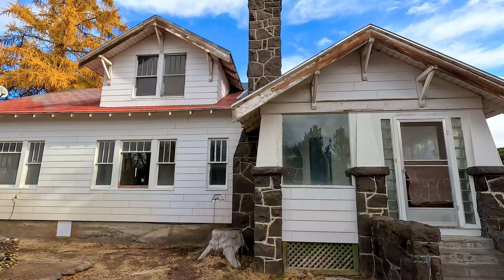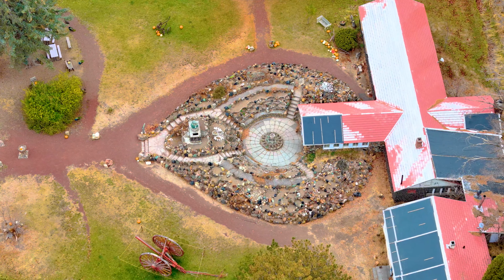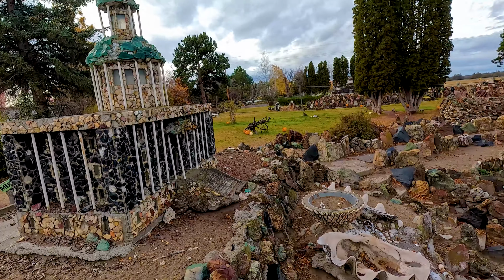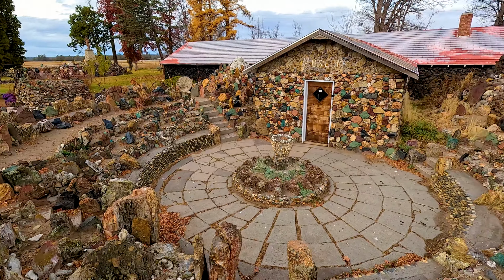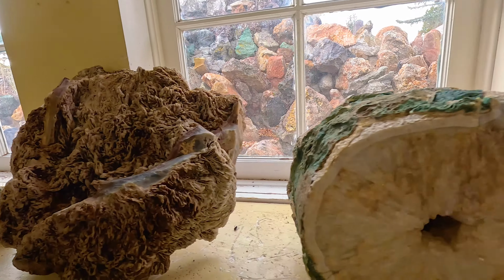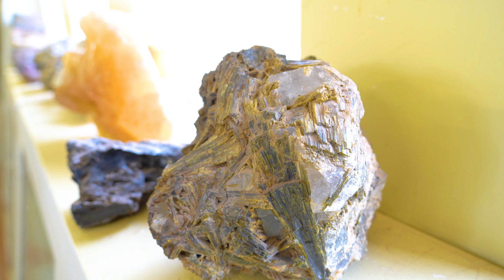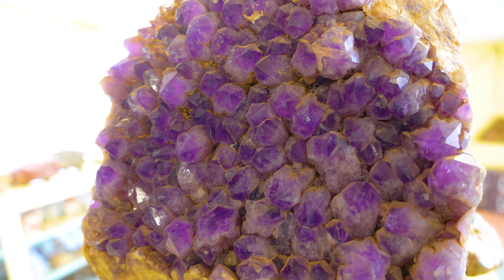Peterson's home isn't open, but one day it may be restored. A lot of restoration is needed to both the castles and the buildings. One building usually open to the public is the museum. Inside there are many special rocks on display and information about the rock garden. The museum has the potential to be a lapidary, which would be a great resource to the community.